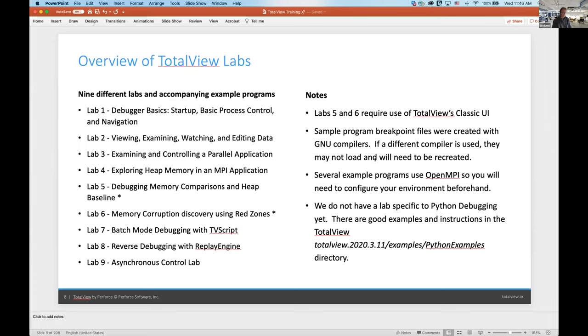So I ran through and compiled everything yesterday using the default Intel compiler, and I had to recreate those breakpoint files. So my recommendation is to configure your environment, do the module load of the GNU compilers, and use the makefile and compile them that way. It'll just make it a little bit easier for you to prepare the programs for using them in the labs.